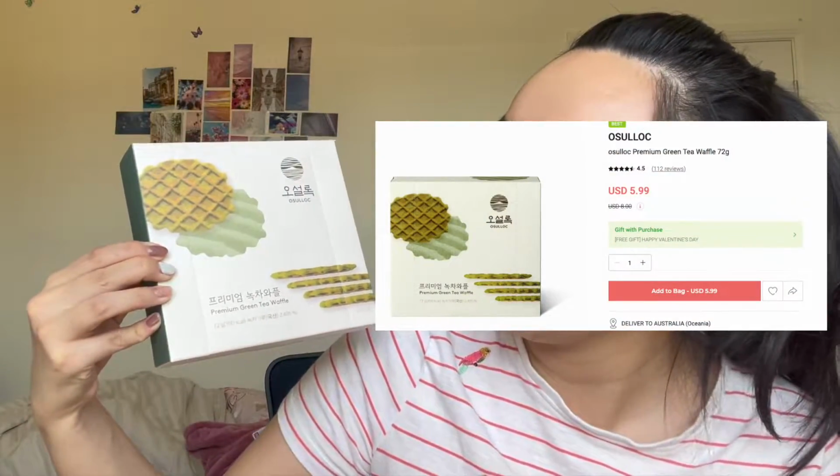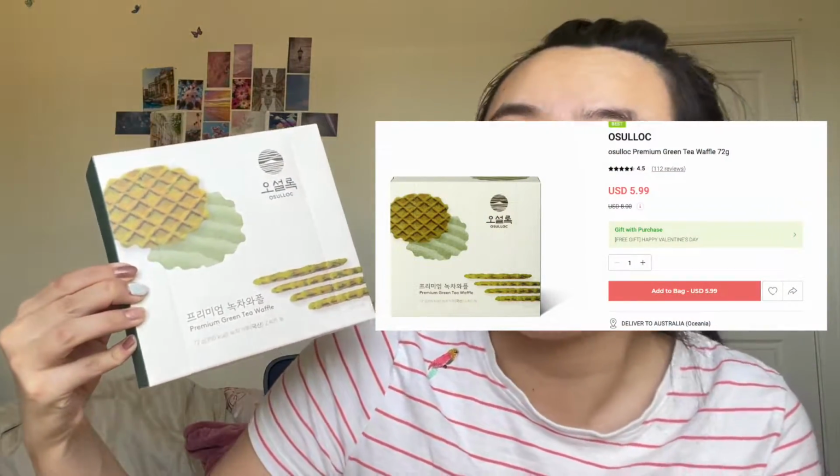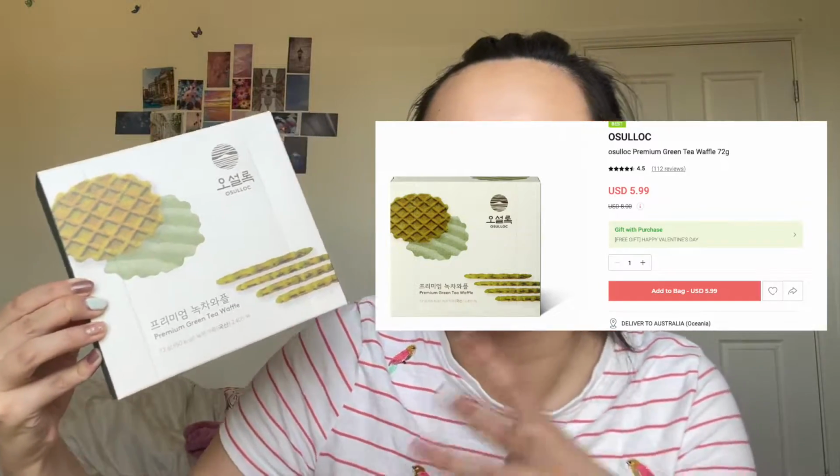But let's move on to the next snack that we're going to try. This is also very popular. It's on the best-selling list, so I assume it's really well loved. This is the green tea waffle, and honestly, I'm a sucker for waffles and green tea, whether it's a crispy waffle cone or a fat, almost cake-like waffle. I just love waffles and I love green tea, so I was like, let's get it. This was always on the best-selling list for all of them, so I just bought it. I thought, you know what, let's give it a try.